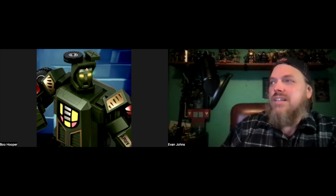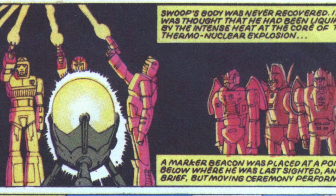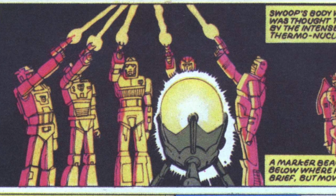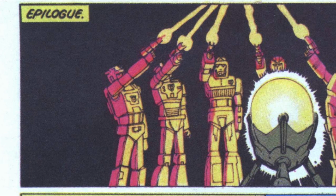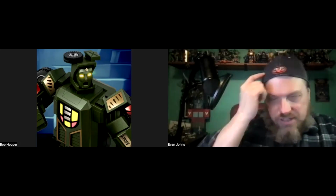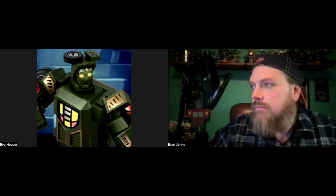They hold a little ceremony with a glowing orb thing, like a marker, essentially like a GPS marker to know where Swoop was when he died. And the art here is very blocky. I'm not a big fan of this one. It's almost like a silhouetted kind of look. It's hard to make out who the Autobots are because they kind of have mixed parts. They're very generic looking.